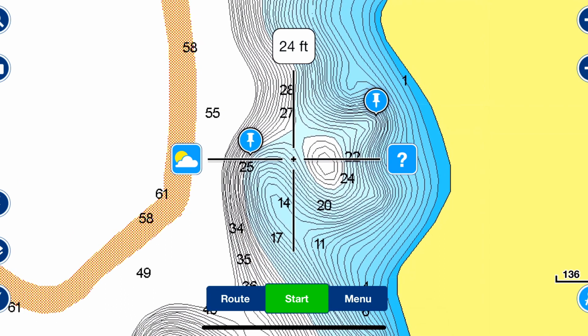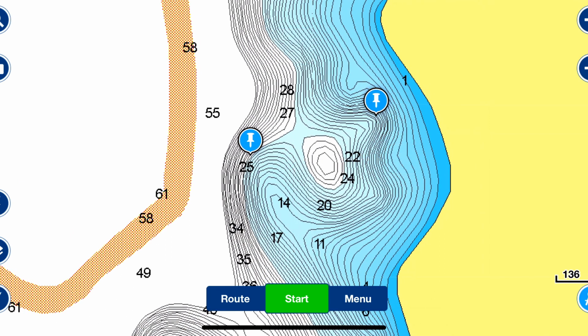This part in here looks interesting too. There's a few of these out here on Eufaula, but notice this point that comes out, nice flat top, then it dives way down, and then you got this little flat that's up here too. So anywhere between those two little points, I would definitely go look at.